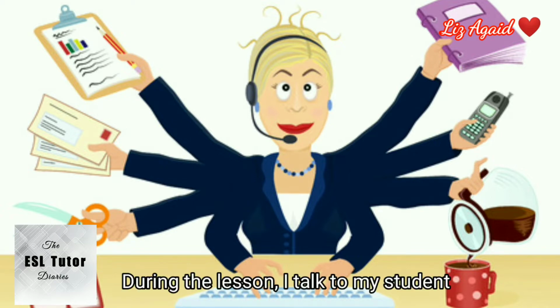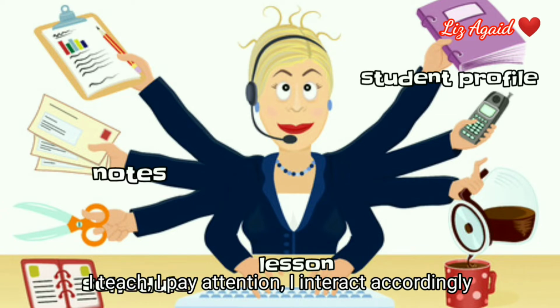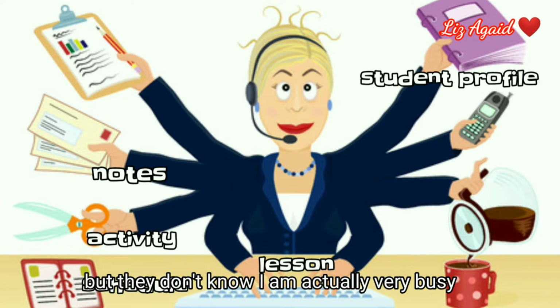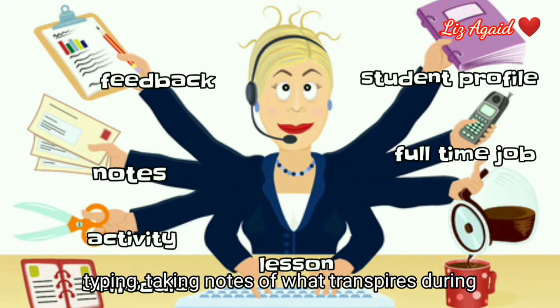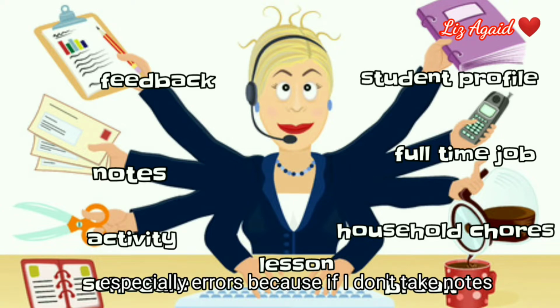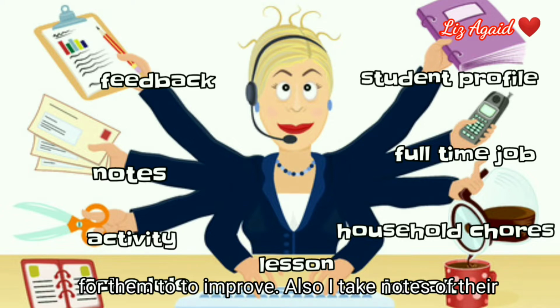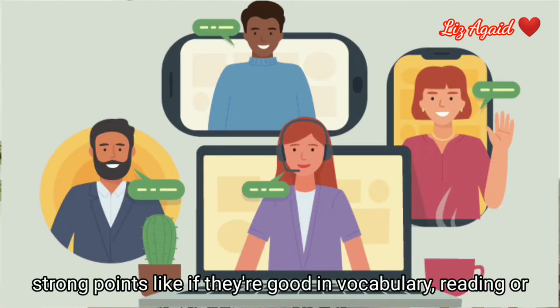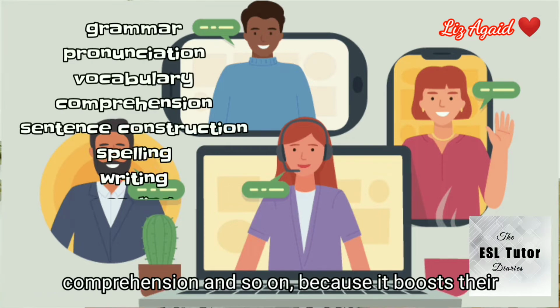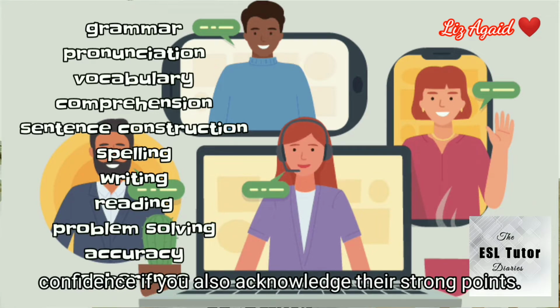So, during the lesson, yes, kinakausap ko yung estudyante ko, tinuturuan ko siya, I pay attention, I interact accordingly, pero hindi niya alam na very busy ang mga kamay kong mag-type sa notes kasi I have to take notes of what transpires during the lesson. Hindi pwedeng may ma-miss na details, lalo na yung mga errors kasi if I don't do that, I cannot give good feedback and suggestions or advice to my students para mag-improve sila. Also, syempre, I take notes of the strengths din ng estudyante, like saan ba siya magaling, if sa pagbabasa ba, sa writing ba, sa comprehension ba, and so on. Kasi it boosts their confidence if you acknowledge their strong points. So that's what I do during the lesson.